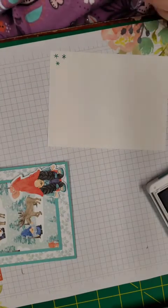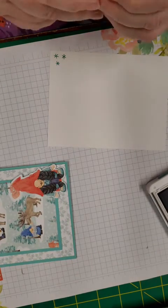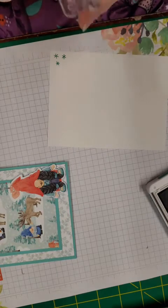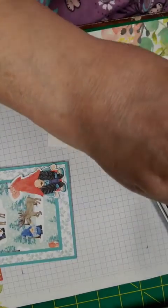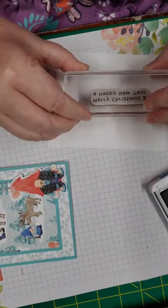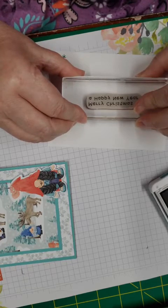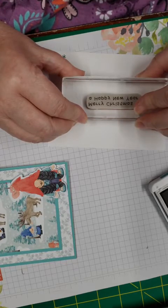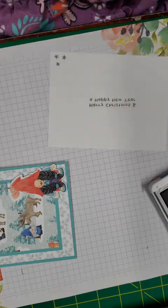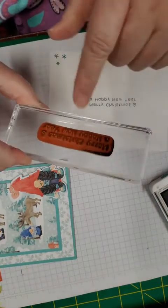And I realize I do not have anything to wash it, so I will run it under the sink after. And then I'm gonna put Merry Christmas and a Happy New Year, which is a new stamp, so I should stamp it there first. I'm not pushing down, I'm just leaving time for the ink to take hold of the stamp. There. It's a little crooked because I put my stamp on the thing crooked.